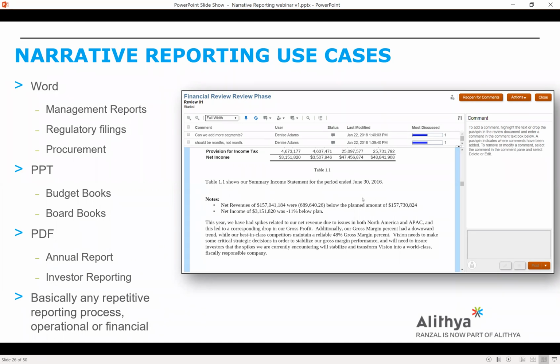investor reporting. So basically, think of using this for any repetitive reporting process, whether it's operational or financial. You don't have to necessarily think of using this just for your financial reports. You can use this for something that's on the operational side as well.